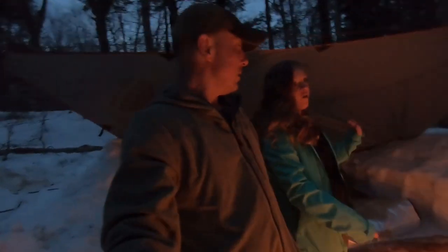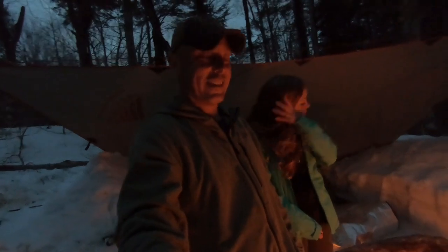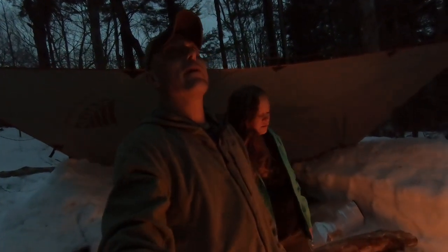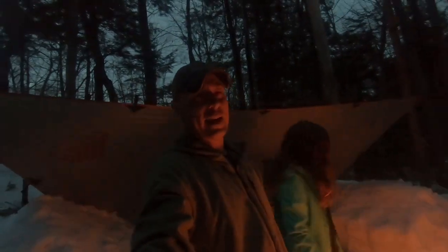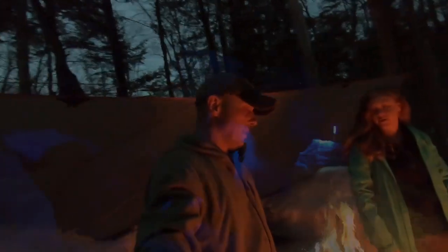Oh, it definitely comes in handy because as I'm setting it up, the snow's falling in. So yeah, our bags would be soaked. Right. So, and we might get a little light rain. So, if there's any mist coming in or whatever, you know, the bags will stay dry. We do have down bags, 20 degree down bags.